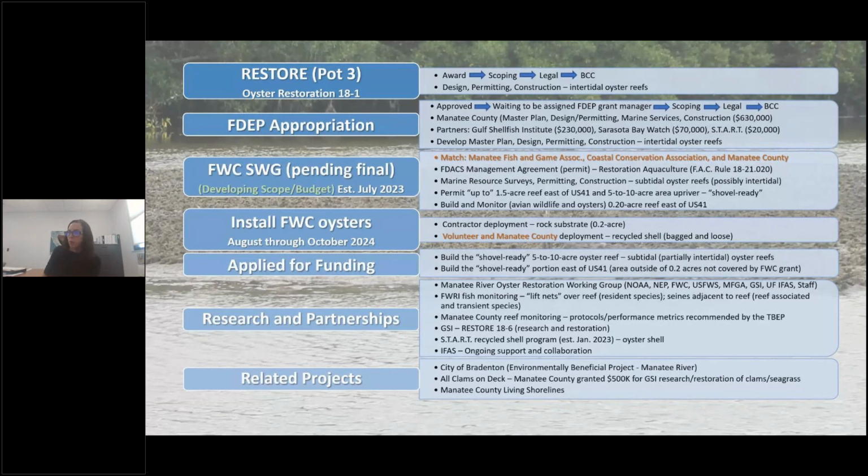We started a Manatee River Oyster Restoration Working Group. That's including lots of people who have great experience with this, including NOAA, the NEPs, U.S. Fish and Wildlife, even our USF IFAS and our staff. We've also been having some really exciting conversations with FWRI about different fish monitoring that we would like to do on these reefs, not just around the reef with seine nets, but also with lift nets over the reefs to see what resident species might be using the reefs. So we're really excited about that component.